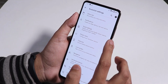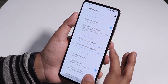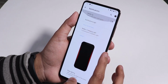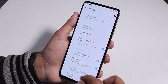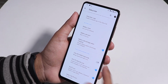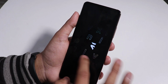And let me go back. Then we have the ambient edge lighting option for quick notifications, and ambient display brightness and stuff, you can control it from here. Then we have the vibrate on connect or in-call vibration. So all those things, and even the status bar options, like the VoLTE icon, is present, but that VoLTE icon bug is there. For this you just have to disable the Wi-Fi, enable mobile data, and enable and disable the VoLTE icon one more time, so that then it will start working. And we have the headset, Bluetooth, etc. icons over here.